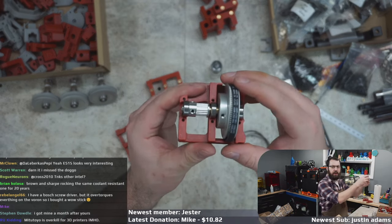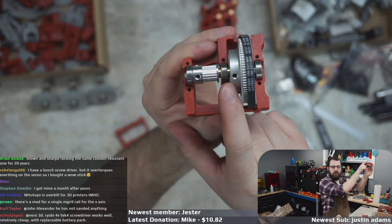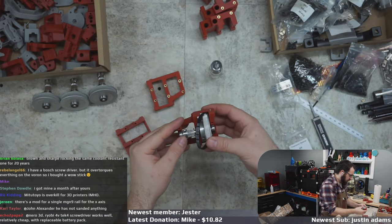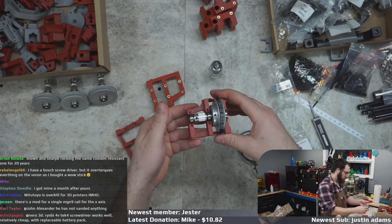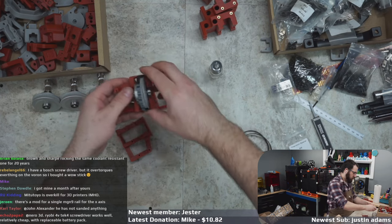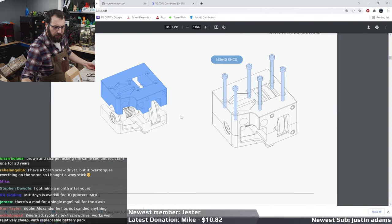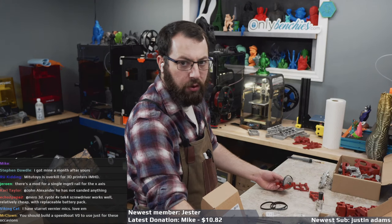So the only bearing that is critical is the one in the middle. That's why the one in the middle has shims on each side, and then the gears are pushed against it. So that's like your Bible for the locating. And then you just float the other bearings till they pop into the appropriate holes. And then you put the top on, and then M3x40s hold it all together. So it's a sandwich.